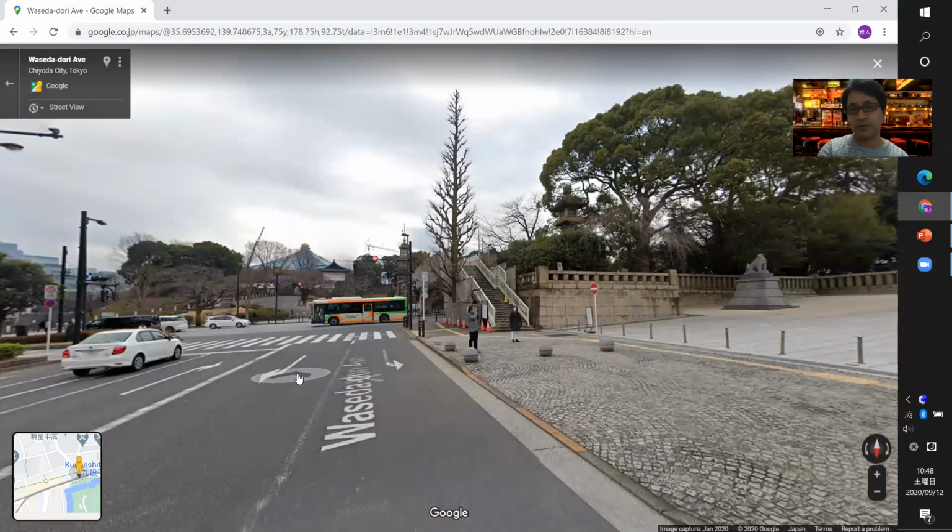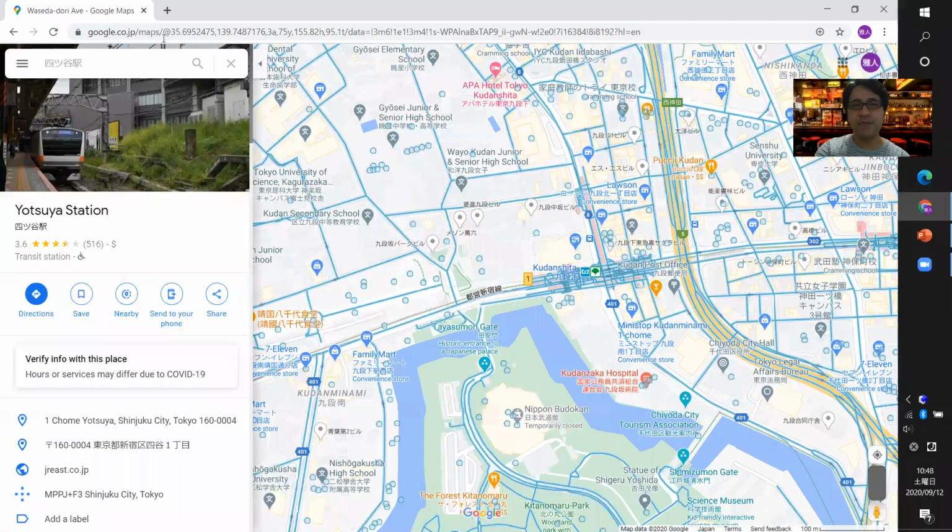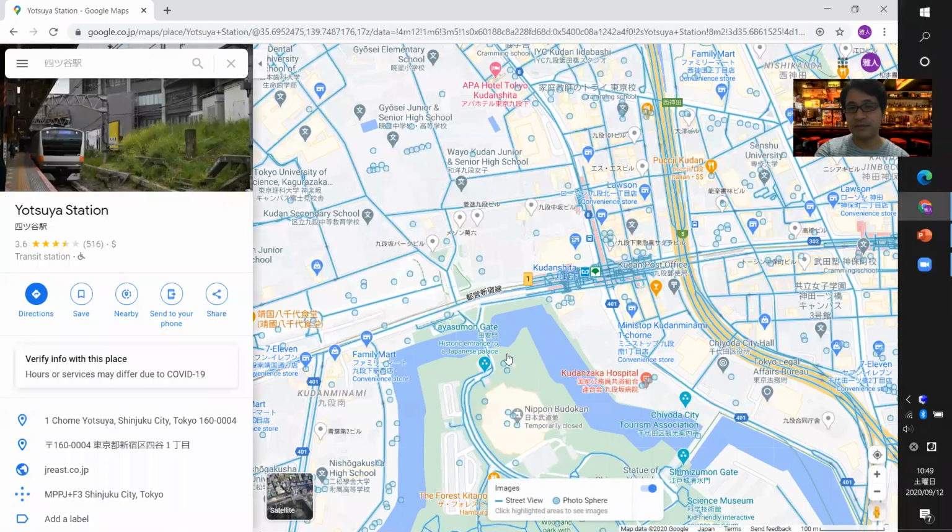came out of the moat. The moat is not directly mentioned as Budokan or the Imperial Palace, but this is the moat here. So without saying the Imperial Palace directly, just the moat means here.